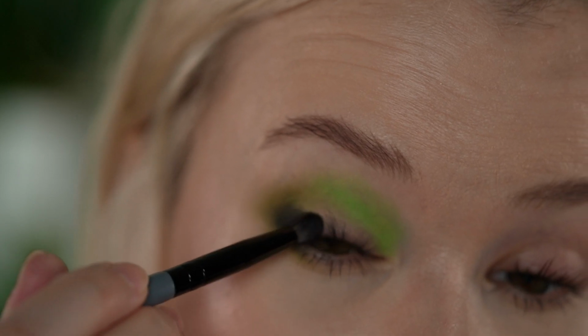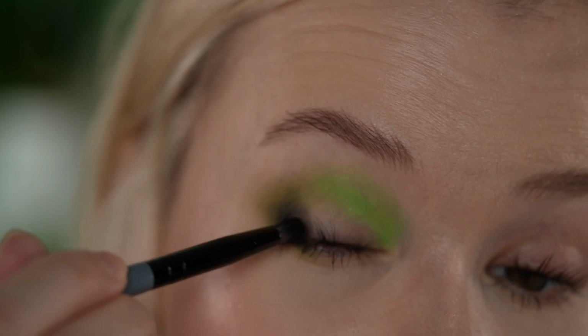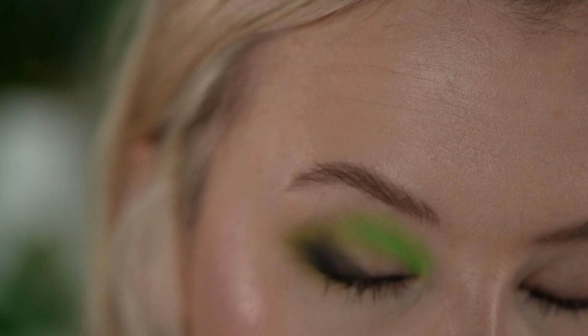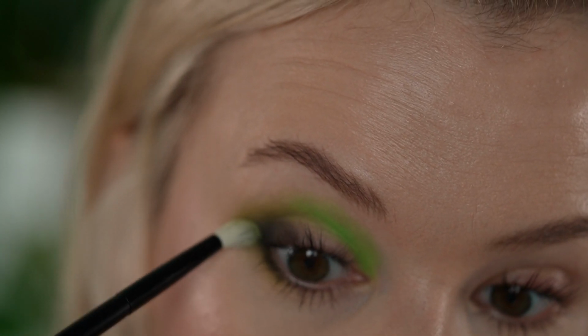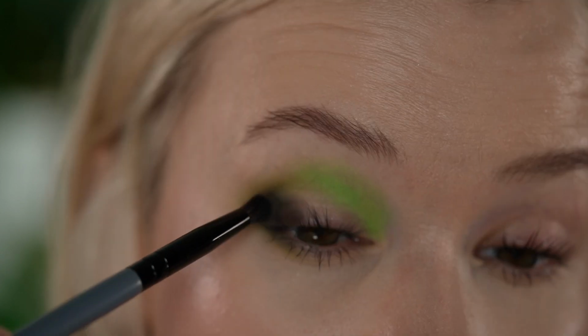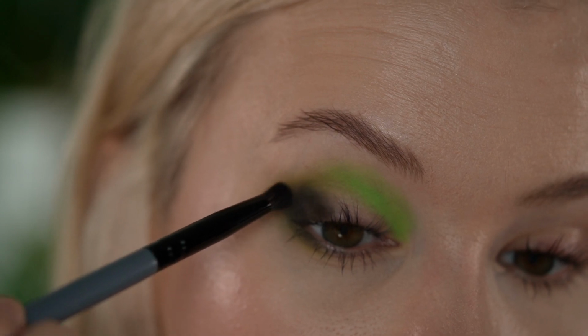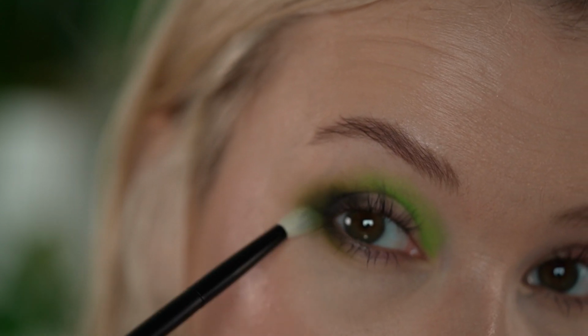And a little bit underneath my lower lash line. I'm just kind of packing it on. And I'm gonna go back to this brush and just use circular motions to blend that into the Beetlejuice shade. And I'm just going back in with a little bit more. I'm gonna pick up a little bit of Beetlejuice and just blend it, mesh it together.